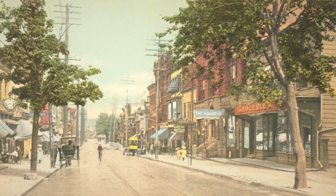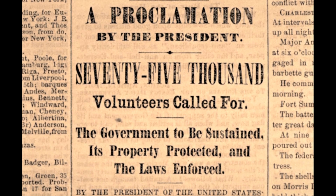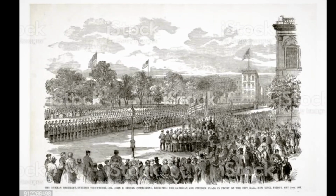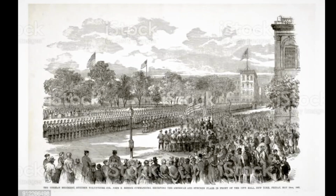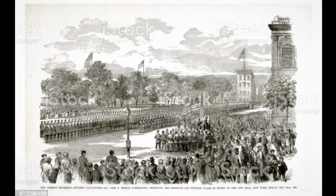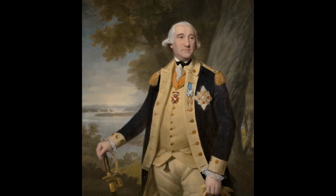Prompted by President Lincoln's call for volunteers, subsequent to the firing on Fort Sumter, Schlote made the decision to enlist in the United States Army. Represented by this pencil drawing, many soldiers in rows on a city street watched by crowds of people. He joined the 7th New York Volunteer Infantry Regiment, assigned to Company K. The 7th was made up mostly of German immigrants.